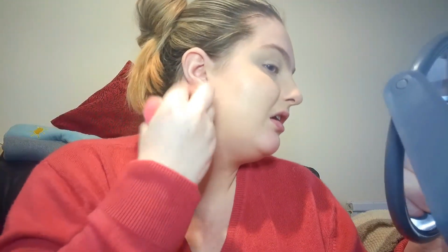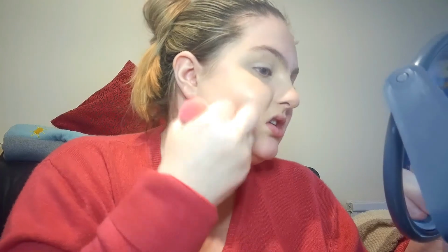Gonna blend it down to my face, and it gives you a nice glow. I don't know if you can see the glow difference. Probably not, because my face is very glowy today. So yeah, that's that. And I'm gonna go in with a second pump on my other half of my face. You can see the coverage. It's not full coverage, but it's enough coverage for me.